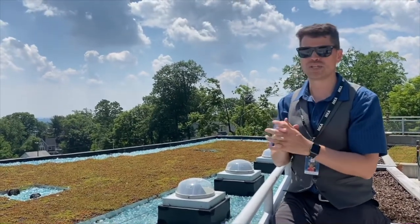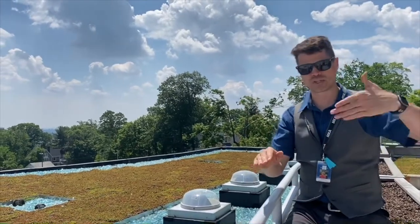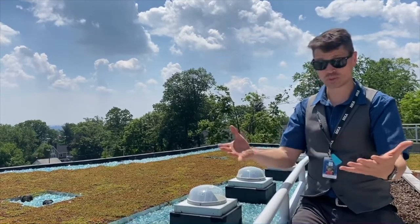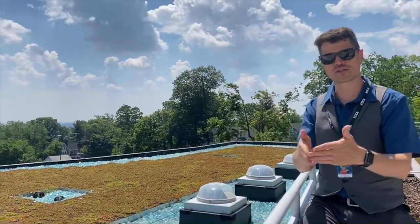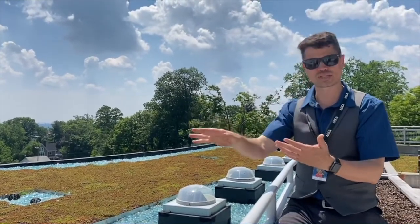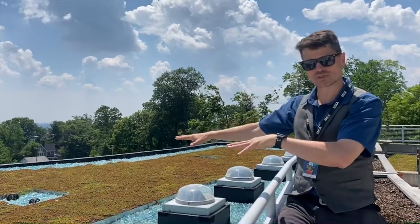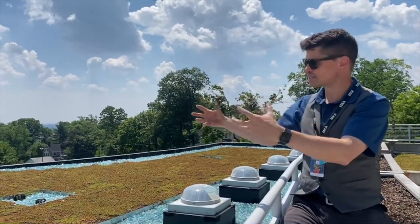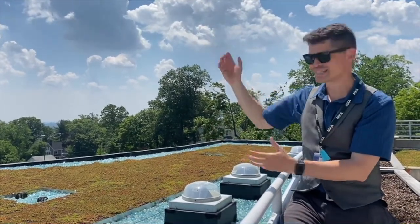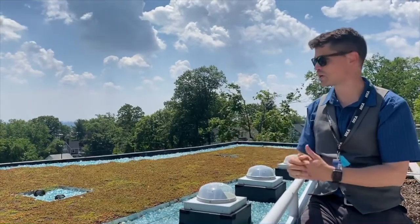In New Jersey, we have combined sewer systems where the stormwater runoff mixes with the wastewater from houses and businesses and schools, and if the stormwater flows too fast, it'll overwhelm the system, and they actually just allow the wastewater to go directly into the streams. So water that falls onto this roof gets captured by the soil, gets absorbed by the plants. Some of it, while it stays here, it evaporates. And so that allows us to really help the township manage stormwater runoff.